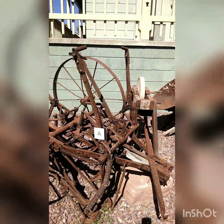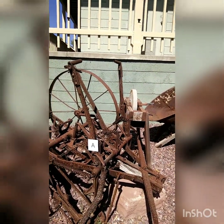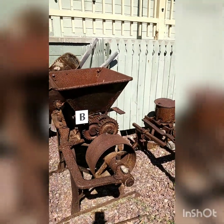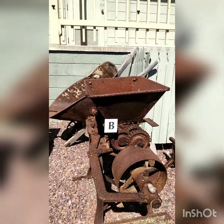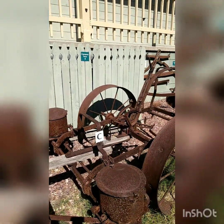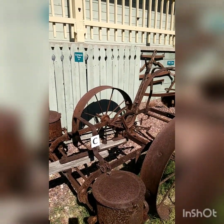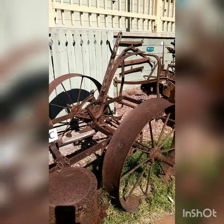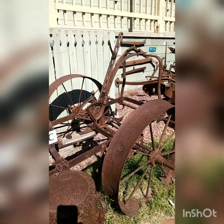This first one, A, is a field cultivator. It was used to groom the field. B is a corn grinder. They used to grind the corn. C here is a hand seeder, where you could actually hand do the buckets and stuff.